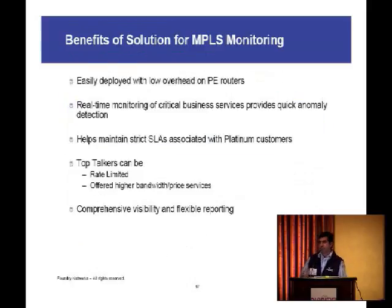The benefits of using sFlow in an MPLS network are that it's very low overhead. All the collection is done in the hardware. The analysis is done offline, and it provides you real-time monitoring. So you can monitor the SLAs of your high-level customers, as well as identify top talkers and then take action accordingly, all the time providing full visibility of the network, as well as reporting. So that's it for the MPLS networks.